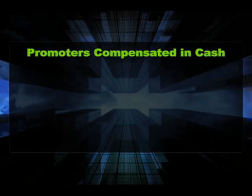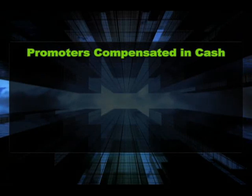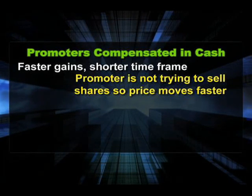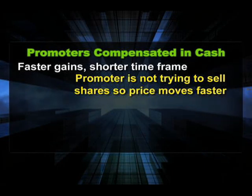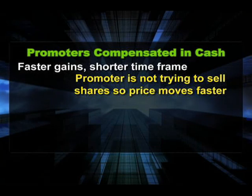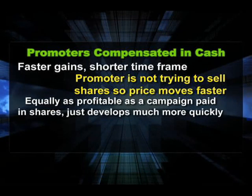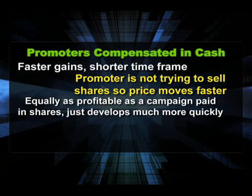Okay, so promoters compensated in cash. Now this is a slightly different strategy. Cash promotions generally offer faster potential gains over a shorter period of time because the promoter isn't trying to sell any shares. So what you'll typically see with cash promotions is that the stocks will move much faster, sometimes as quickly as 24 to 48 hours, whereas a stock campaign paid for in shares can typically run as long as 2 to 3 weeks with steady gains. Now both are equally profitable in terms of percentage gains. Cash promotions just move much more rapidly than share compensated campaigns.